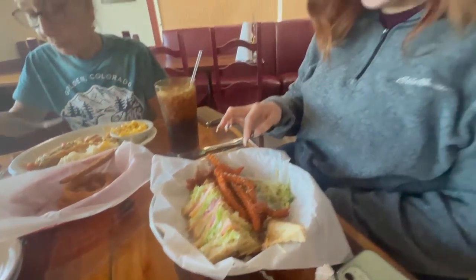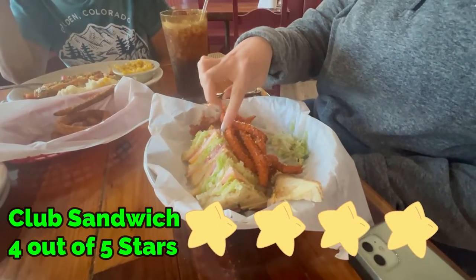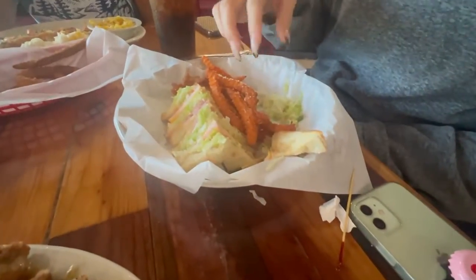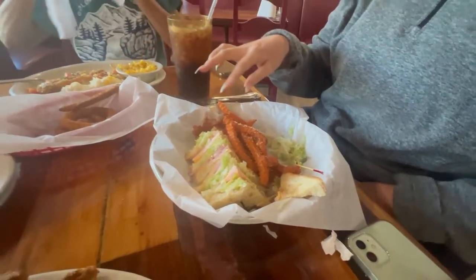Gabby, how was your club? It was really good. The lettuce was nice and crisp. The tomato was good. The ham was good. Turkey was good. You ate half of it, and you got half of one for tomorrow. I did have to take the middle out because I couldn't fit it in my mouth. Oh, golly. Take a bite, so.